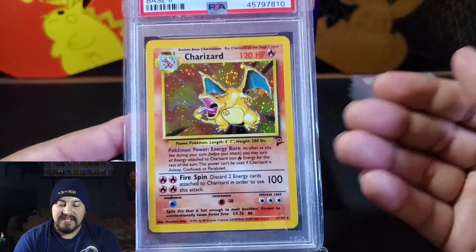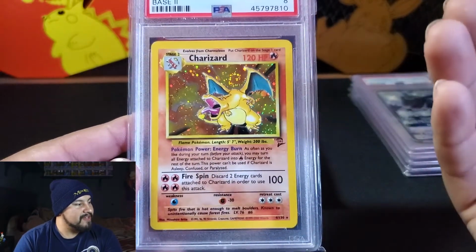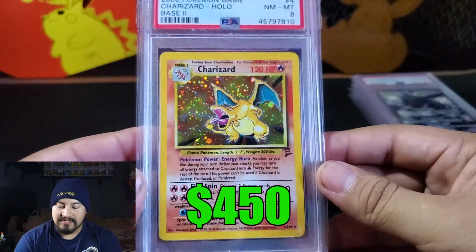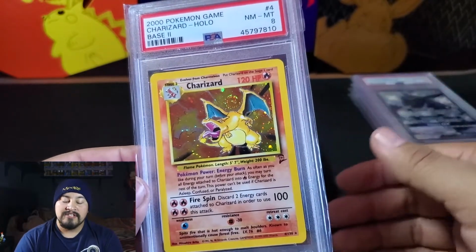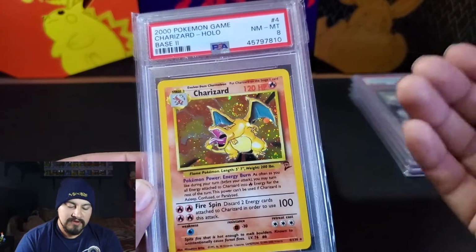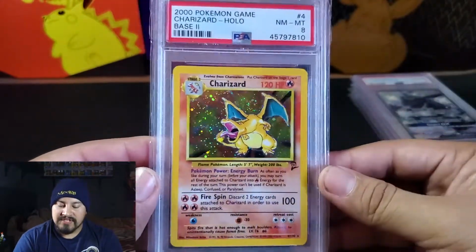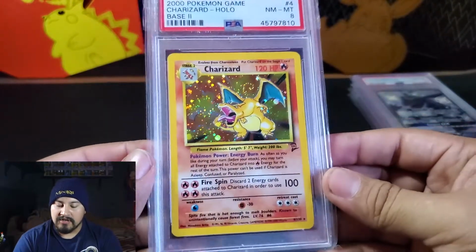And this in a PSA 8 goes for, look at my notes, $450. Roughly around that. Now some have sold for below 400, some have sold at 500. So I just came in the middle, and these are all recent sales. So I was like, $450 seems reasonable. Plus it has a swirl. A lot of people do like that niche to some of these cards.